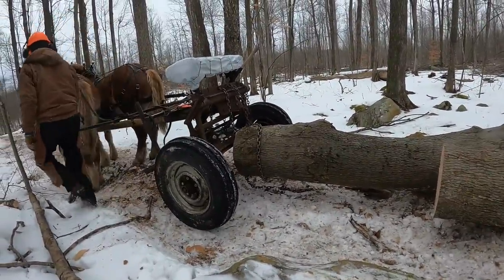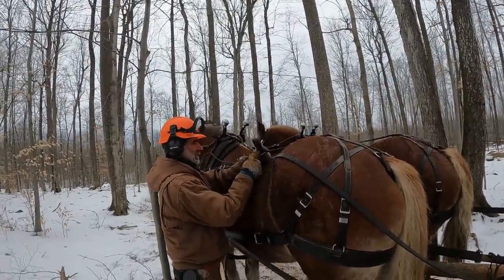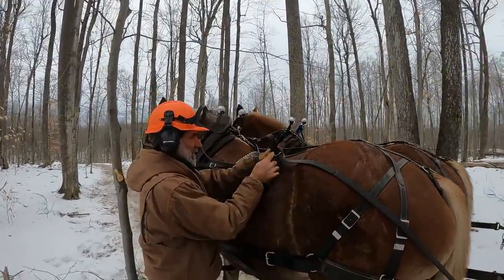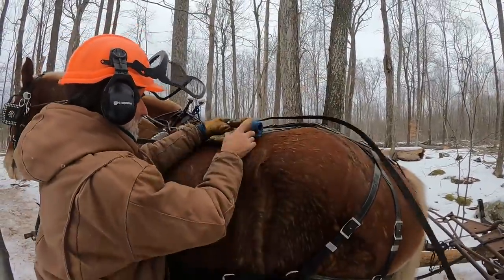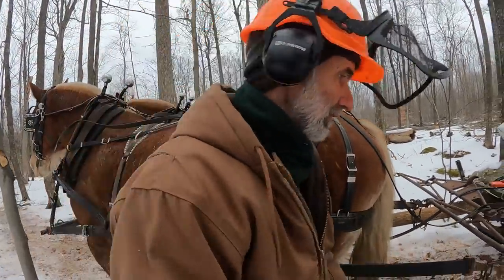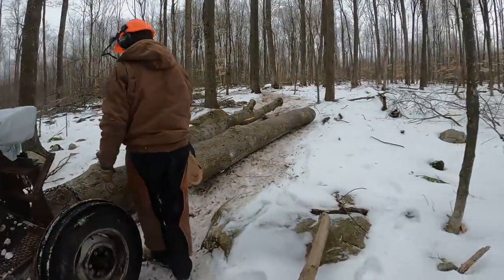Whoops, we lost one. I got just my line too. With these two horses, I am continually changing my lines. When I came in, I adjusted it because Bill just wants to go so fast coming in, and then going back out with a load, Lady's always so fast. So anyways, we've got a situation here. Let me show you what I do in this situation.